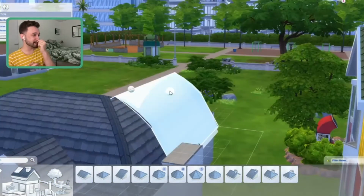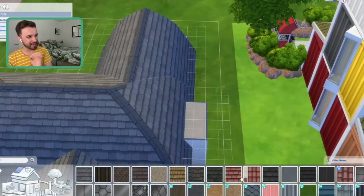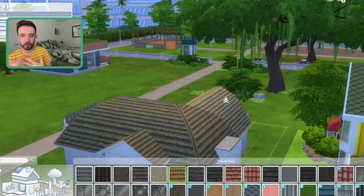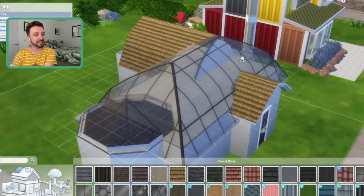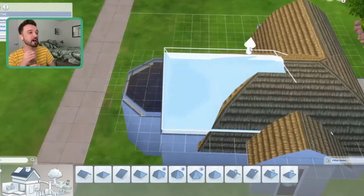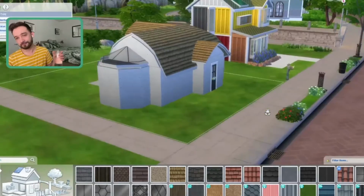And I'm going to say right now, the roofing was a nightmare to get exactly how I wanted. You'll see me go through iterations and phases with it until it's perfect, and I spend so much time on it, and I hate that I've done that. I hate that I've spent so much time doing it, but hey ho, it is what it is.